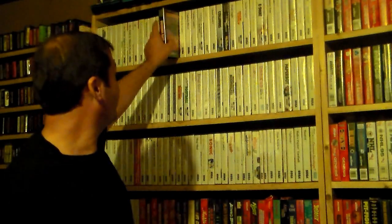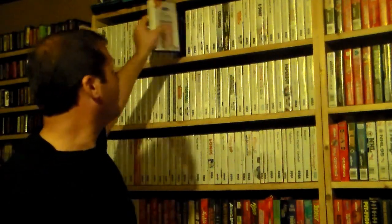Bomber Raid. This is a really good game, one of the rare third-party Activision games. Again, this was a vertical shooter. Just like all the other shooters, you can't go bad with these games. They're a lot of fun. A lot of 8-bit shooters are fun. I like a lot of 8-bit shooters.